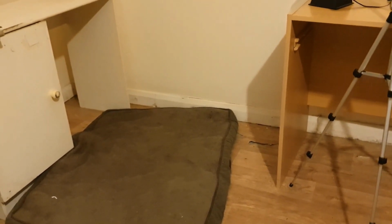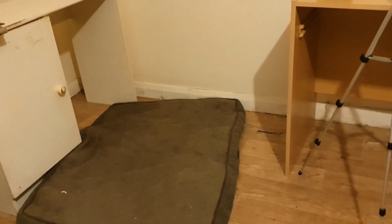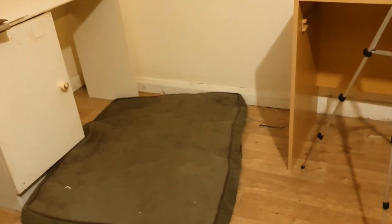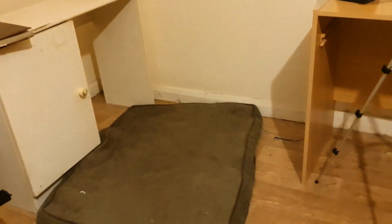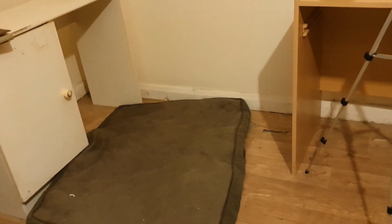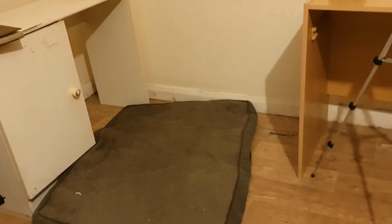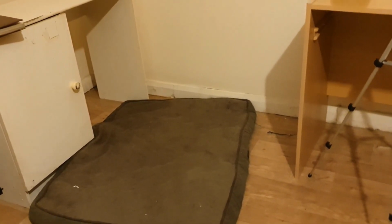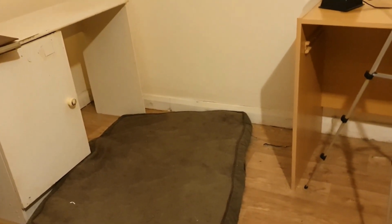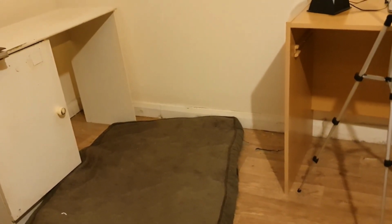Not really that much left to do in this room except get the skirting boards painted and get the flooring replaced, because Max decided to rip up the linoleum, as you can see there, and it's even worse underneath his bed. But he sort of takes these fits of excitement. If you're a dog owner, you know what those are about. But thanks to him, now I have to buy a new floor as well.